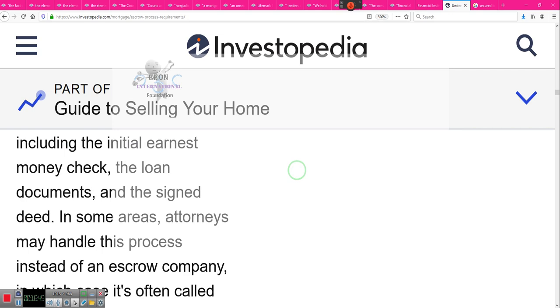Earnest money. Why is it earnest? Because he played with Bert. You didn't know? The two gay men on Sesame Street? Ernie and Bert?